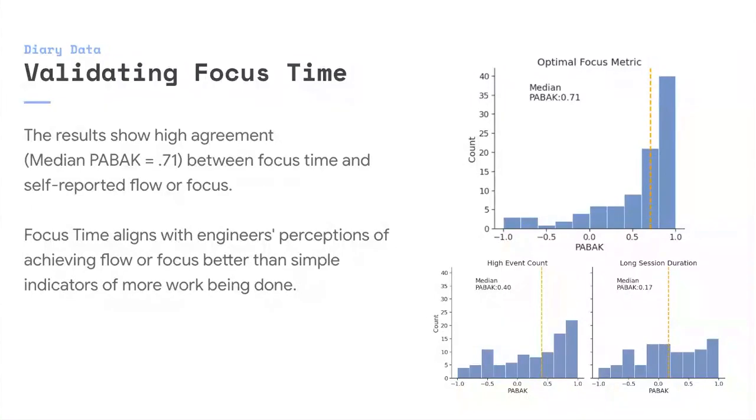The top chart shows the distribution of PABAK values for our sample. We saw that focus time had a median PABAK of 0.71, suggesting high agreement between the metric and the diary data. We also tested two naive benchmarks that are commonly associated with flow, including periods of high activity, as well as long periods of activity. But in each case, we found the focus metric to substantially outperform these benchmarks.